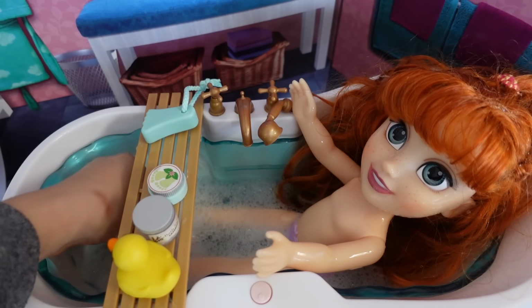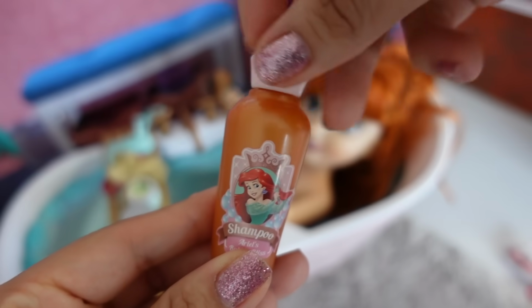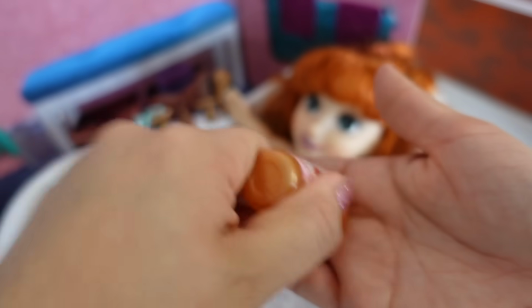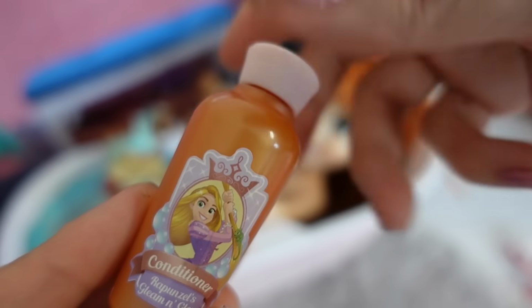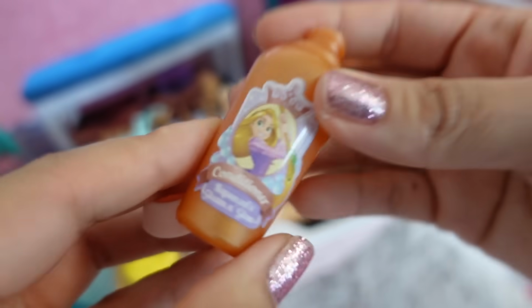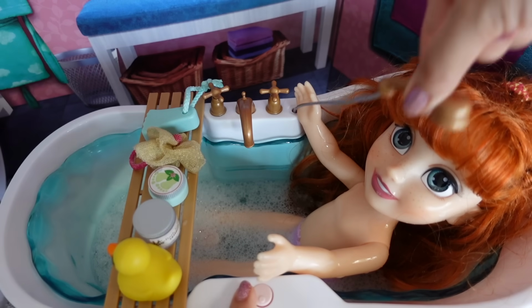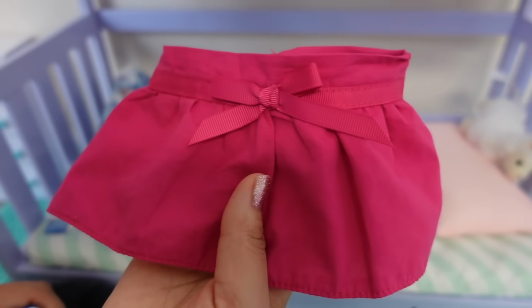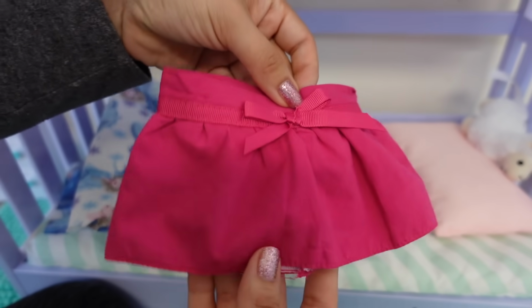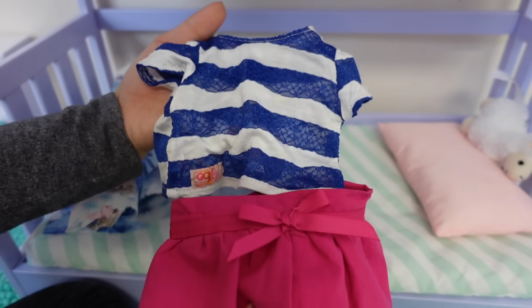Okay, Anna, let's wash your feet. It tickles. Okay, now let's wash your hair with this princess shampoo. Now let's use some of Rapunzel's conditioner. This conditioner gets out all the tangles. This is the outfit Elsa is going to wear today. So here we have this really pretty skirt and this shirt.